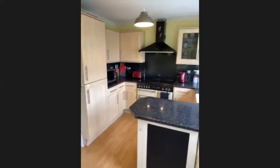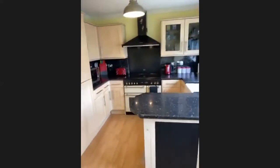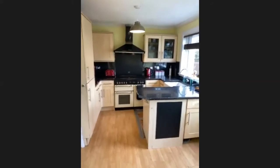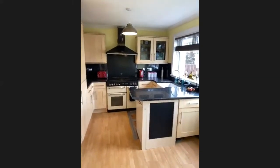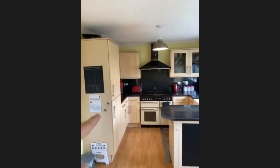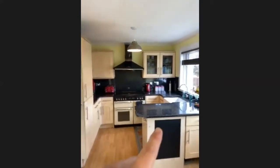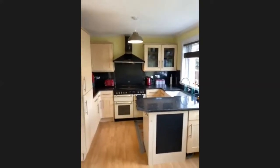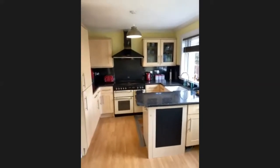Perfect. So essentially then it would still be the integrated fridge freezer. You would have the integrated washing machine. Your cooker is going to be staying as well as the cooker hood. The fridge freezer, which is in there, it's a 50-50 split. That will stay. And the dishwasher will likely stay, because I think it's an integrated one in the new house. But we will again confirm that as soon as we can.